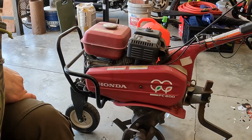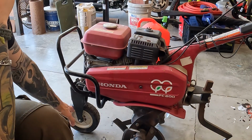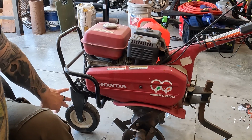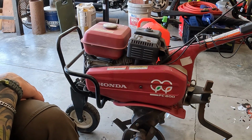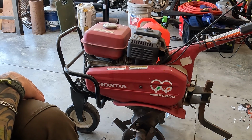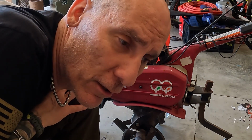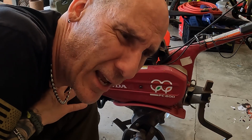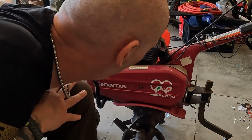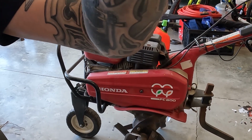Honda FC, looks like 600, commercial type, retractable front wheel for ease of regular mobility. Tine tiller. I did start it briefly. It did run exceedingly poorly. I'll tell you what I paid for it a little later, and I think I got a good deal, because I'm going to use it and then resell it for like 5 times what I bought it for. Let me get the camera here, and I can show you a little bit more close up.